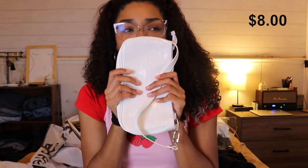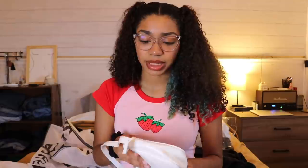So this is just a little baguette bag. It's white. Why did I say white? That's so cute. It's a little crocodile print, and it doesn't smell bad. It doesn't stink. There's no scent. I've watched some videos and they're like, oh my god, the purses stink. It smells like factory, like the leather, whatever they use. But this one doesn't smell like anything.